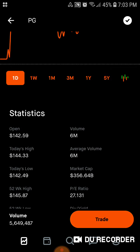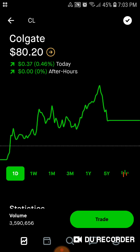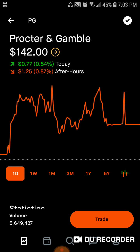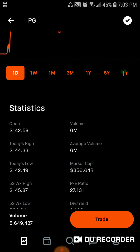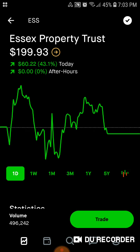Next is Procter & Gamble at $142. I'm not buying it here. The reason Colgate is an exception and Procter & Gamble is not is because Colgate actually is a better price to dividend ratio than Procter and Gamble is. So I would bite the bullet on Colgate because of the price, because I can buy more shares versus Procter and Gamble. So I would need Procter and Gamble to get down to like a $130 level before I bought it.